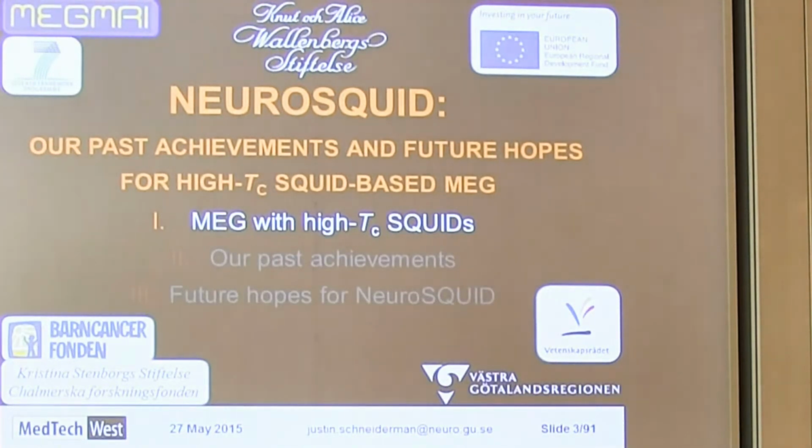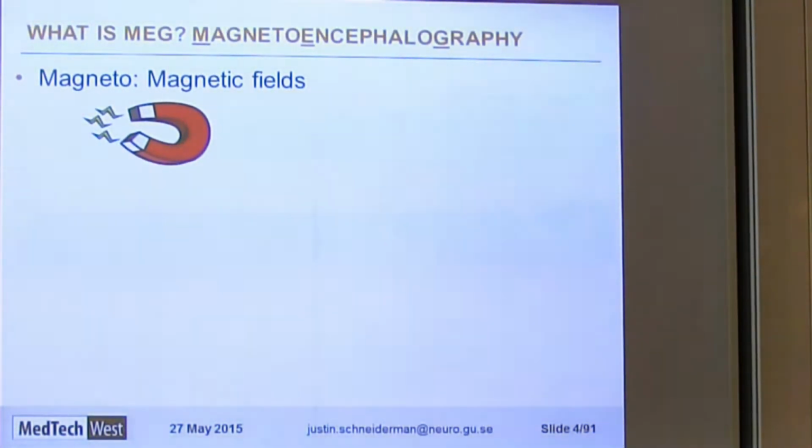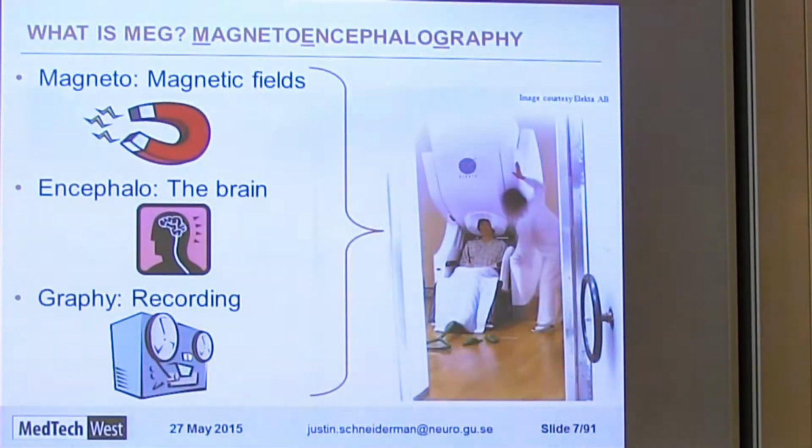So, to start with MEG and high TC SQUIDs, most of you probably already know a lot of this, but I understand that there may be some people that are more on the sensor side, so I'm going to be providing a very rough overview of what MEG is. So those of you that already know, you can probably just take a nap. Obviously, magnetoencephalography is a mouthful, so most of the time I'll be referring to it as MEG. It stands for magneto, so magnetic fields, encephalo being the brain, and graphy recording. And basically, this is what magnetoencephalography systems look like today. So you have a large dewar housing a set of sensors that are recording magnetic fields on a subject sitting in a chair or lying down.